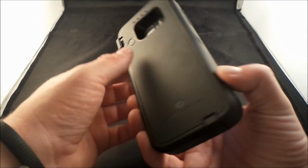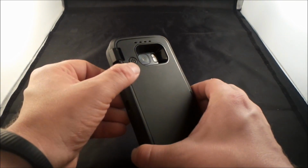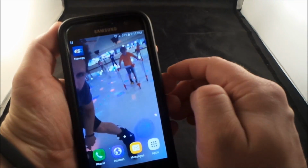So he has one plugged in right in there at the very bottom. Now let's talk a little bit about the charging and how everything works. The first thing you could do is, right back here is the power button. You hit the power button one time just to see how much battery you actually have left. Right now it is actually not charging.